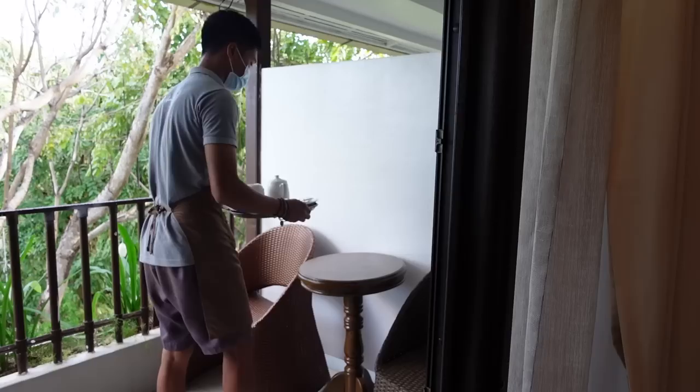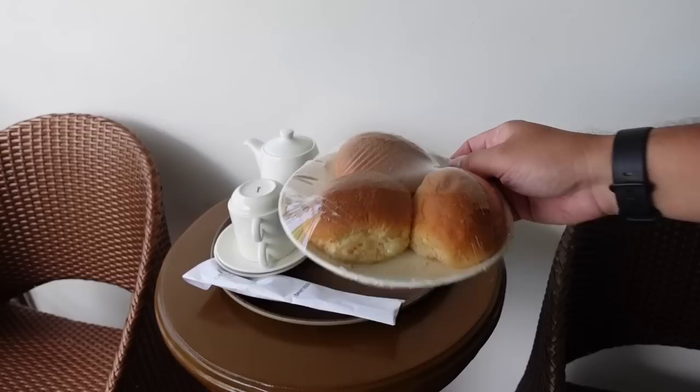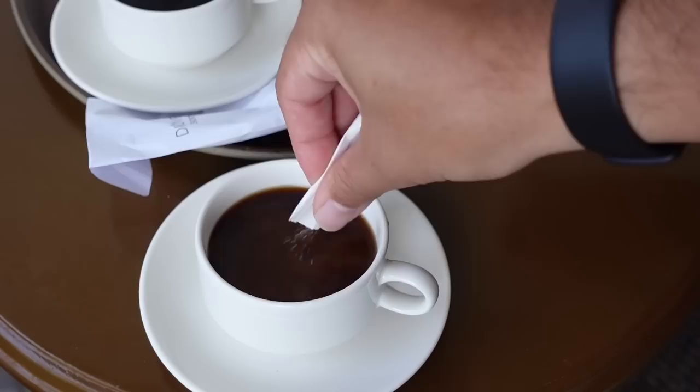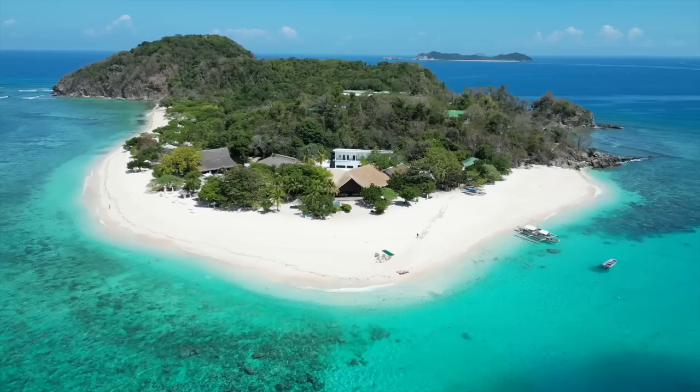Here in Club Paradise, you do have buffet breakfast. And apart from that, you can also request for a sunrise coffee. So it comes with pandesal. And of course, we have coffee here. Okay, your kids will enjoy here because they have a kids treehouse. Love diving? They do have a dive shop. And by the way, we are in Macia Island, the home of Club Paradise Palawan.